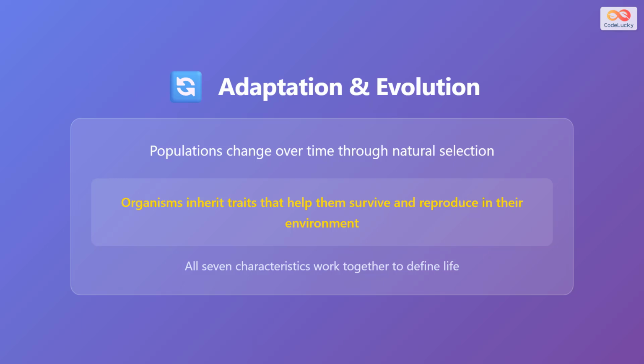For example, polar bears have thick fur to survive in the Arctic, and cacti store water to survive in deserts. Evolution is the gradual change in populations over long periods of time. It's important to remember that all 7 characteristics we've discussed work together to define life. Each one is essential, and together they create the amazing diversity of living organisms we see on Earth today.